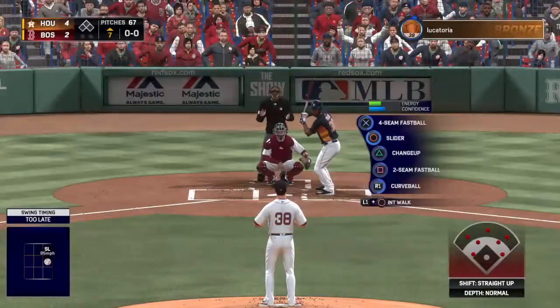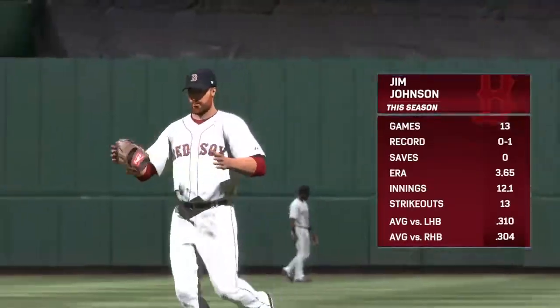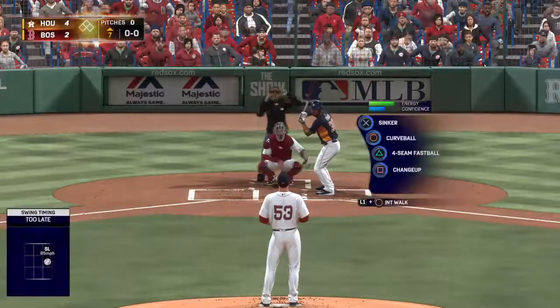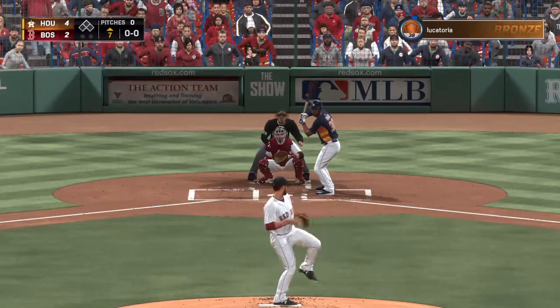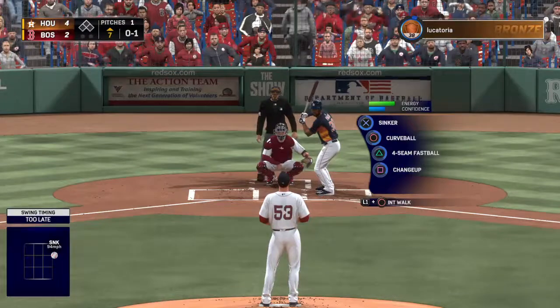Digging in once again, Tommy Pham. He'll lead it off here as we begin inning number 7. Jim Johnson is on to pitch from the bullpen. Now pitching for the Red Sox, number 53, Jim Johnson. No contact on the sinker there, and he's behind 0-1.